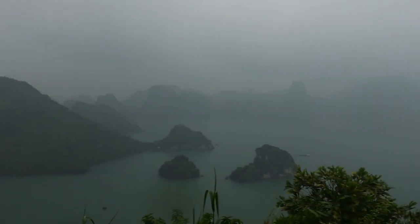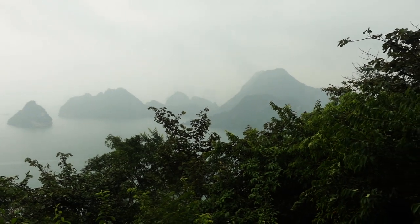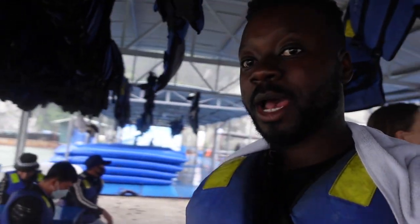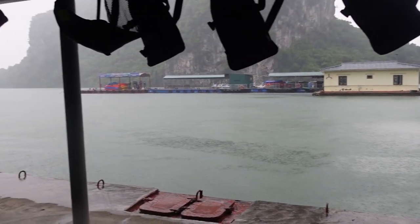So we made it to the first island. Just got to the top. I'm gonna climb up. It's raining. Look, got towel on. Man, it's proper rain, proper rain.